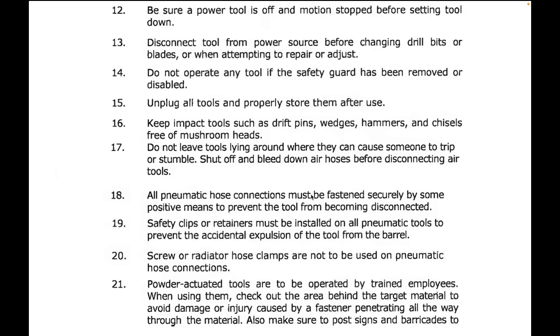And also some other tools like drift pins, wedges, hammers, chisels. The heads will mushroom over time. When they do, don't go grind it down. Just go replace it. And don't leave your tools laying around where someone can trip or stumble over those things.